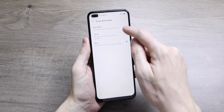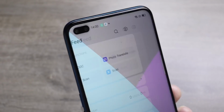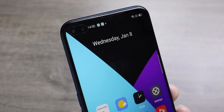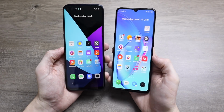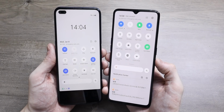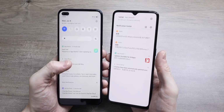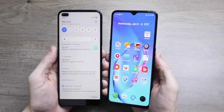You can set the screen to auto, but I'll just put it in 120 Hz all the time. Yes, there is some ghosting up around the cutout. It's an LCD display and that's going to happen. You can see versus the Realme X2 Pro, some of the icons are designed differently, and this pull down menu also has a different design. Of course, we have a 120 Hz LCD display versus a 90 Hz OLED display on the Realme X2 Pro.